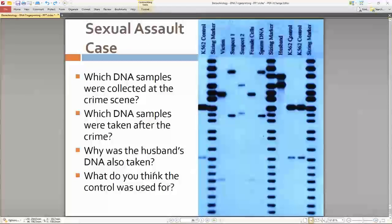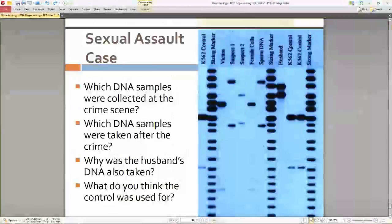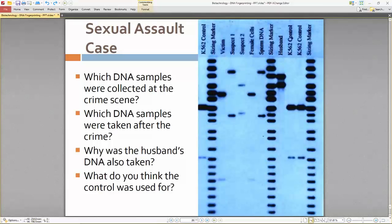Okay, so this is a sexual assault case. They use DNA profiling for this too. This is a lot of questions, and I think you guys can probably go through this one on your own. That's the end of the lesson.